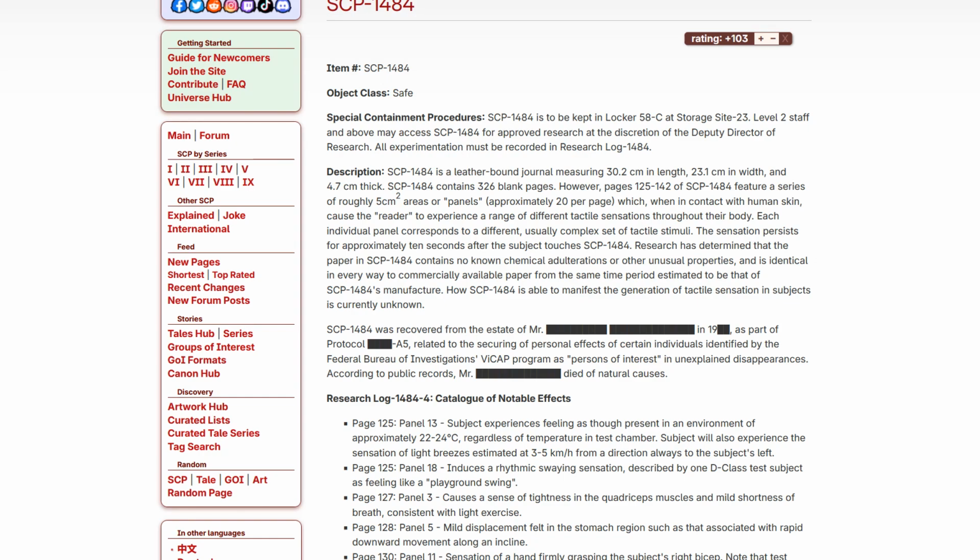Description: SCP-1484 is a leather-bound journal measuring 30.2 centimeters in length, 23.1 centimeters in width, and 4.7 centimeters thick. It contains 326 blank pages. Is this just a Death Note?